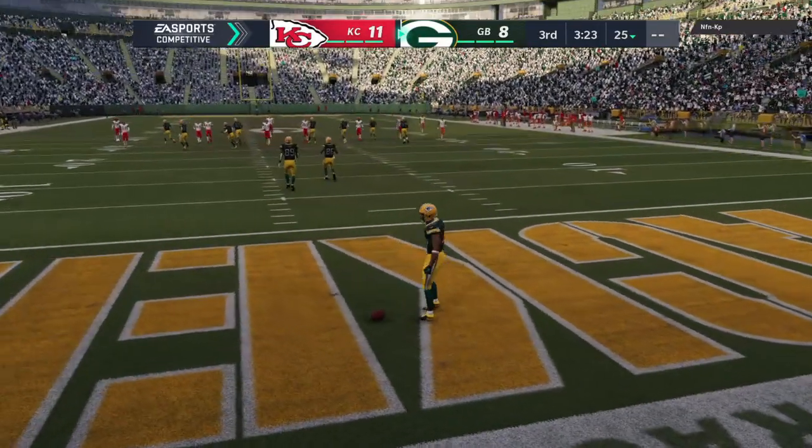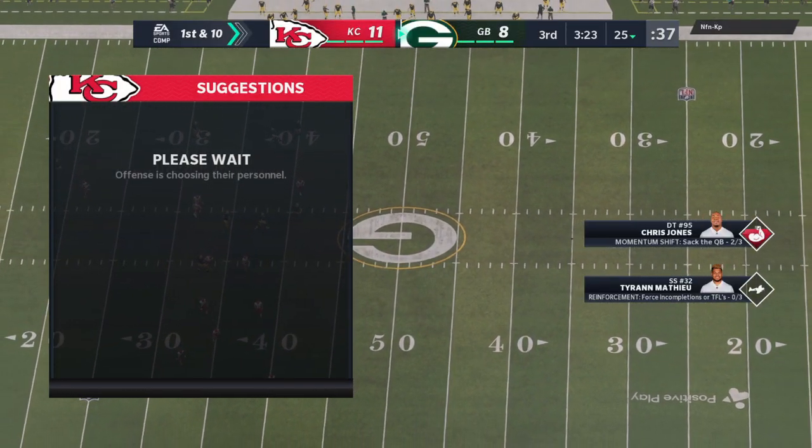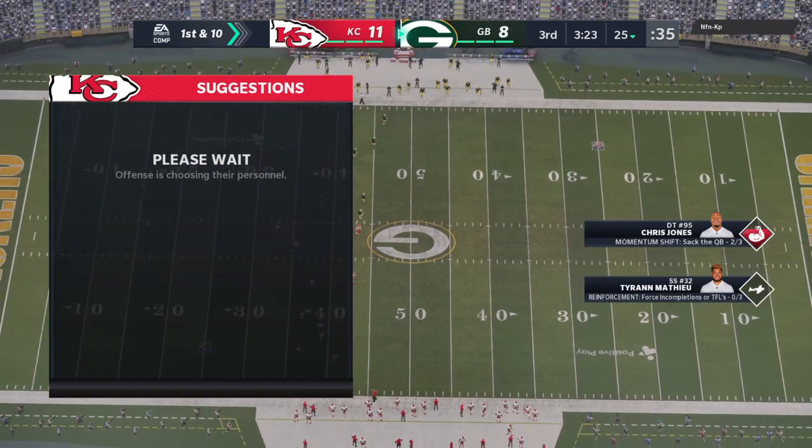Taken about 7 yards deep. And he'll just sit on this one as their drive will start at the 25. 25-yard line.